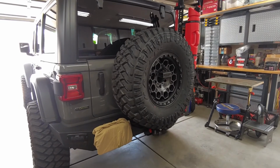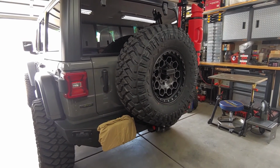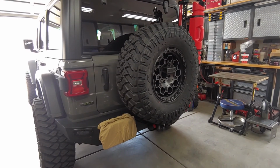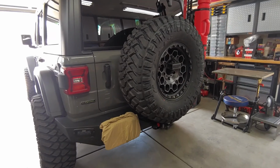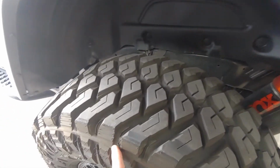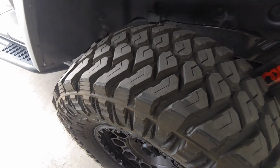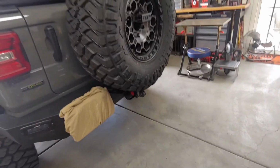Tread life, can't say much about it. Got 2,000 miles on them, about 300 off-road. They don't show any signs of me really driving them anywhere. I mean, a little bit of the top of the tread has the little manufacturing nipples, the breather points. They're gone, but hell, that's gone 2 minutes after you drive them.